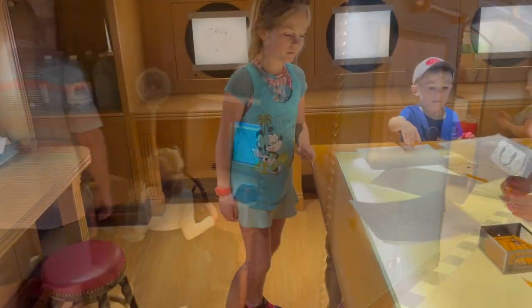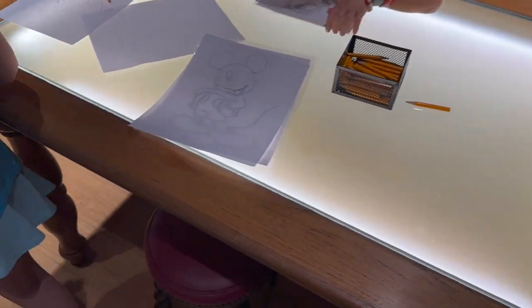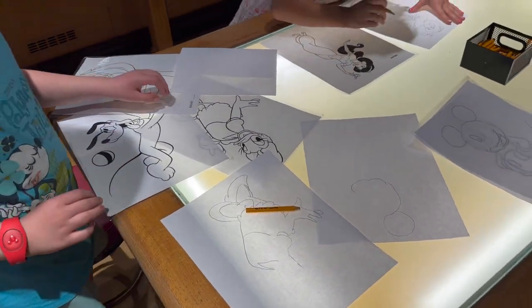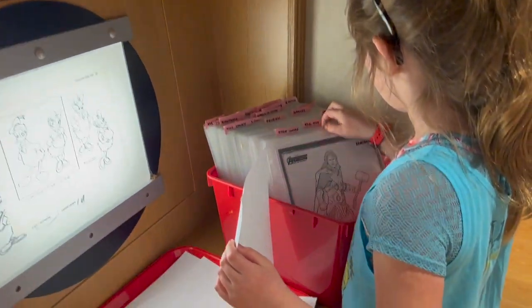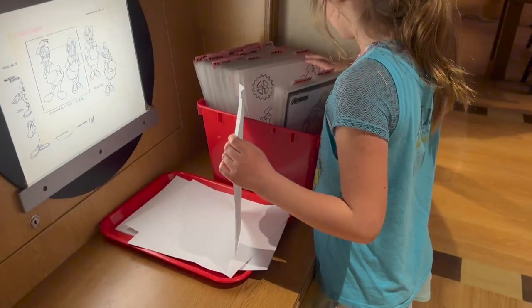Cool. How cool! This is the animation room. You can trace some animations. That's so cool. And they've got the lights up on the wall too, so you can do tracings. That's so cool. Oh, I love all the sculptures and the art too. Do you want to trace? This is so cool. Oh, you can pick out which ones you want to do. There's a lot to choose from. This is right up your alley, Miss Emma.